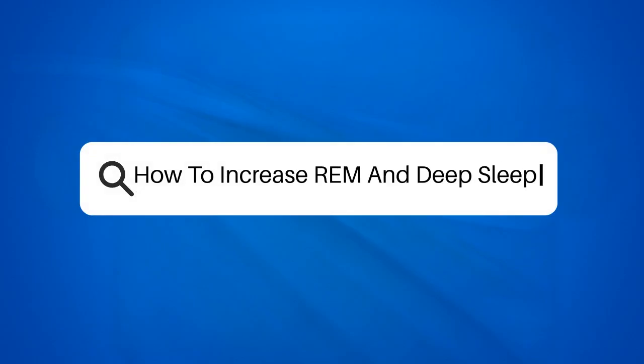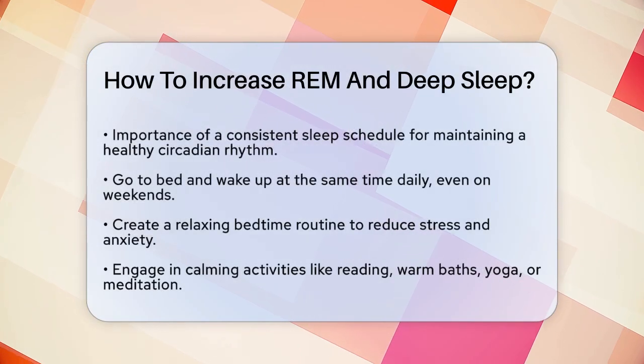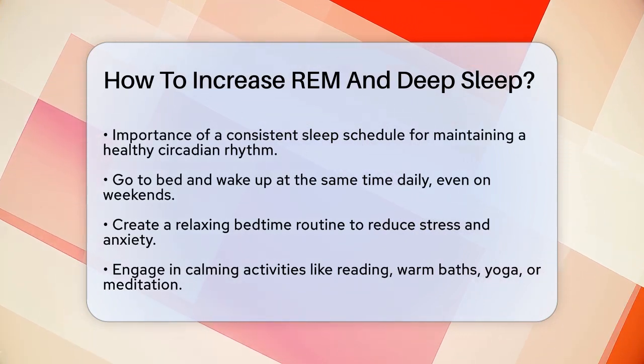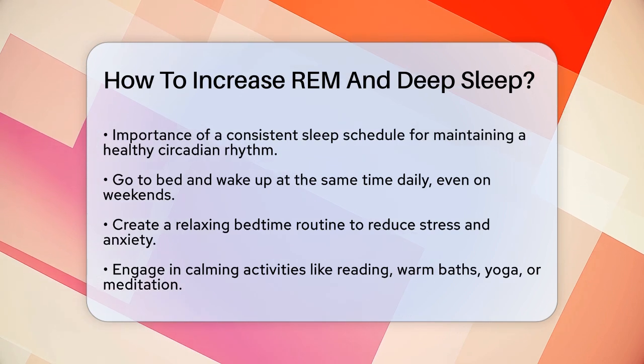How to increase REM and deep sleep? If you're wondering how to get more of that restorative sleep that leaves you feeling refreshed and ready to take on the day, you're in the right place. Let's break down the steps to increase both your REM and deep sleep.